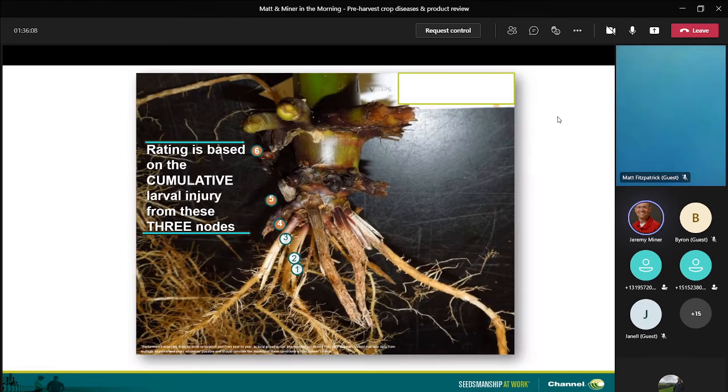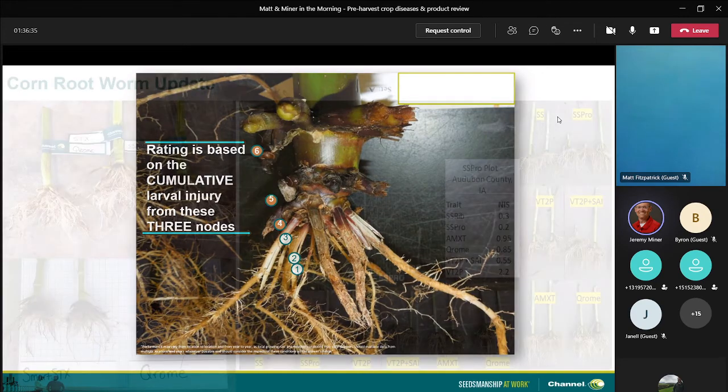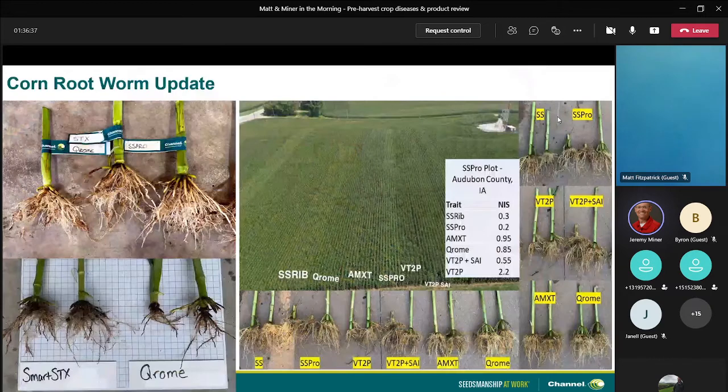So we count around, and basically we have a set of instructions for scoring roots. If one complete node is gone, that score is a 1. So it's just a percentage of each one of those 3 nodes added up together, and 1 is pretty bad. We'd like to see less than 0.5 on a score, and above that is obviously worse, and we worry about standability issues. So Matt, this is a picture you took on the right-hand side there of a plot. Do you have anything you want to add on that particular plot where you were at?